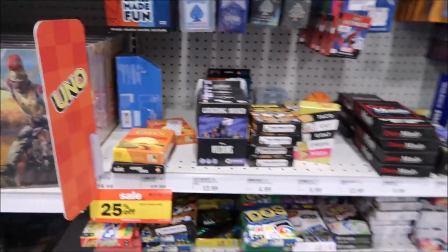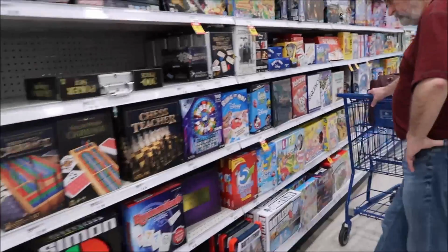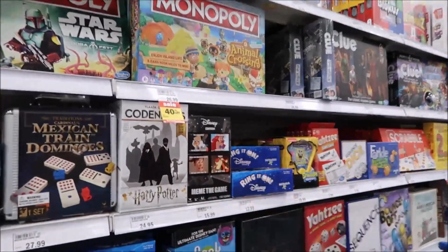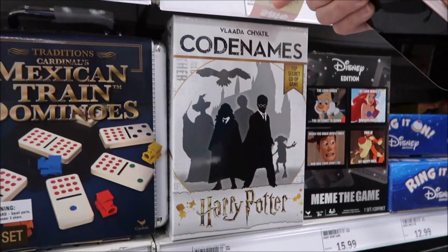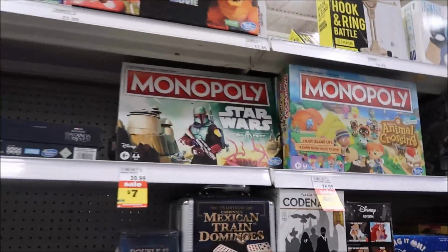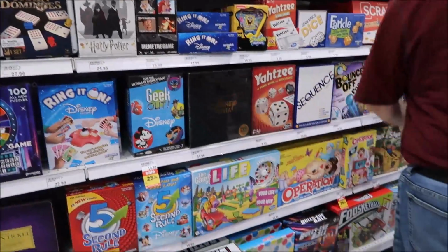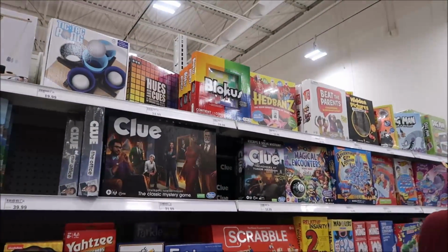Gathering of the Wicked, that was a Disney villains game. Uno Attack. They have tons of games in this aisle. This was a Disney edition, a Meme the Game. This was Codenames, Harry Potter, Star Wars, Monopoly, Disney Trivia. Kevin said that would probably be horrible, the Disney Trivia.